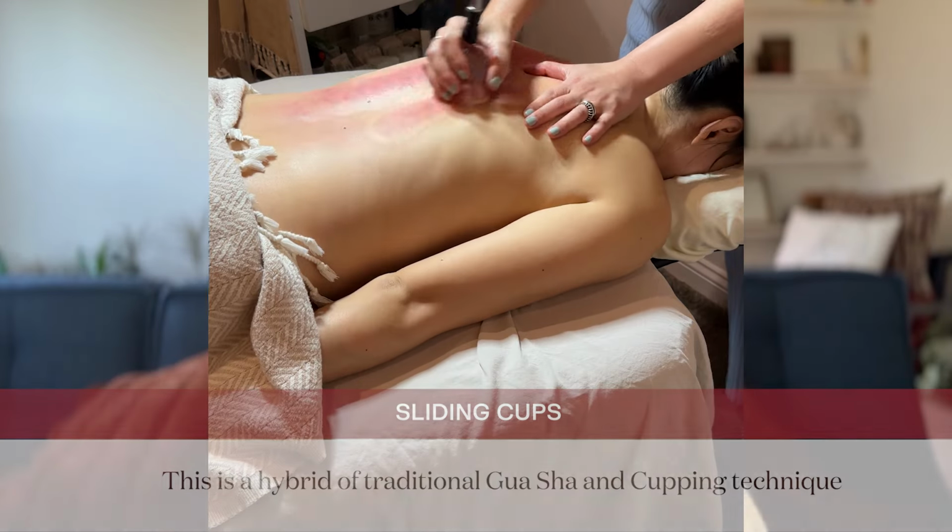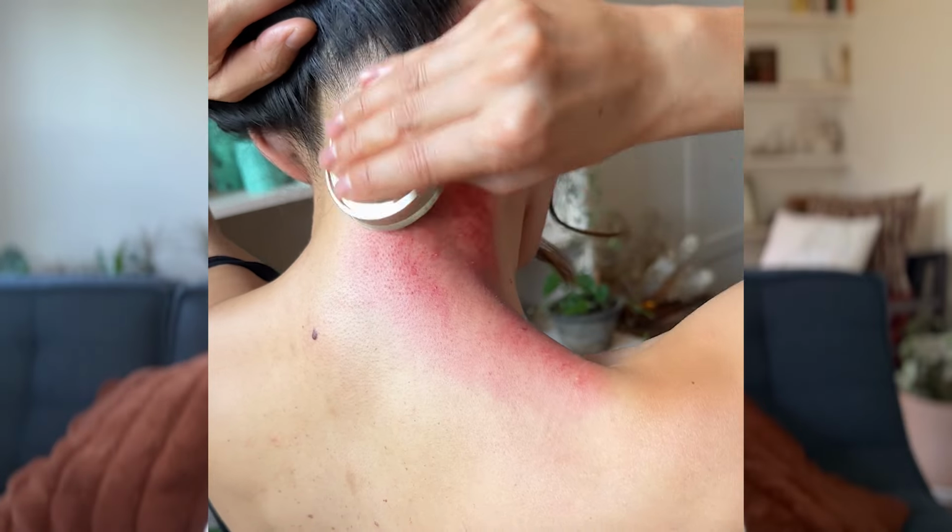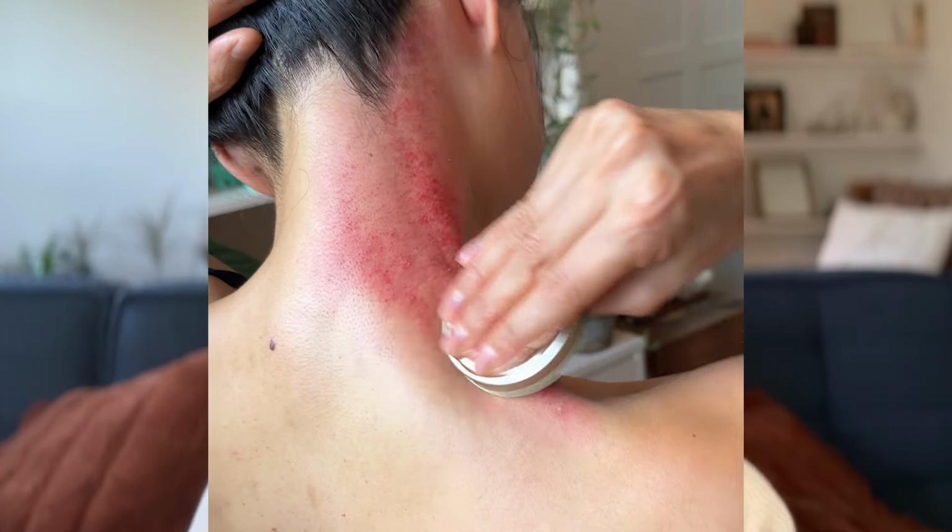In the West, well, specifically here in the States, if you say gua sha, people think you're referring to face gua sha because that was likely your first introduction to gua sha. So traditional gua sha, as you can see, it's more vigorous, it's a little more aggressive, so we don't do traditional gua sha when you have acne and pimples.